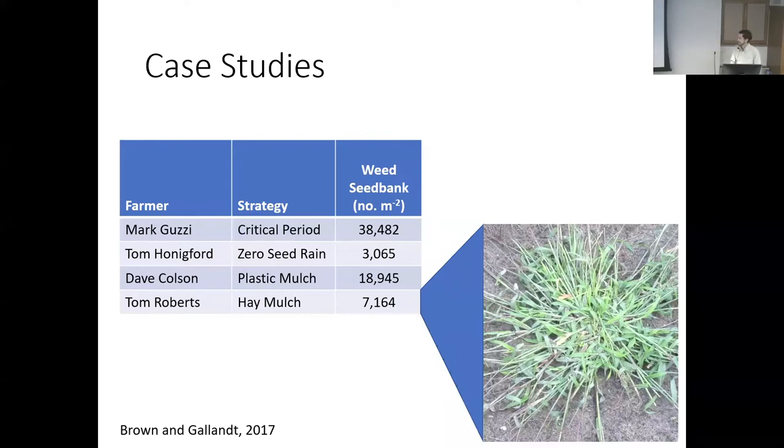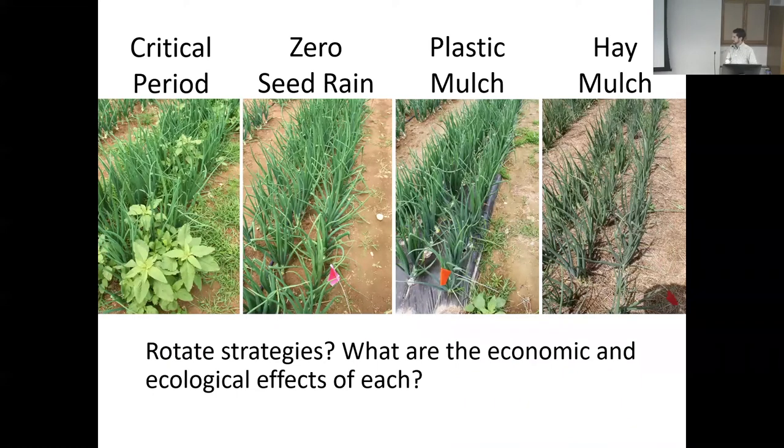So with all these examples, I'm just trying to show that no single strategy or no single tactic is 100% effective on all weeds. And so what we need to do is to integrate in more weed control tactics to provide more broad spectrum control. And that's the main point of integrated weed management. So I thought, hey, it would be ideal if these growers could rotate between these strategies, use each one when it's going to be most effective.